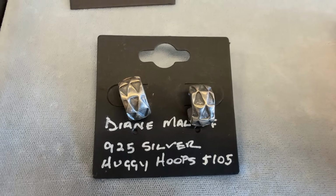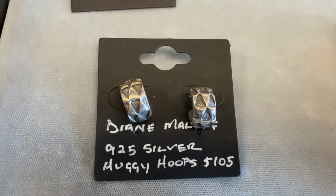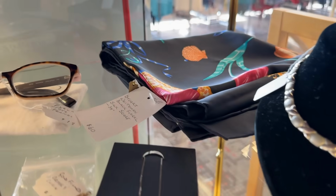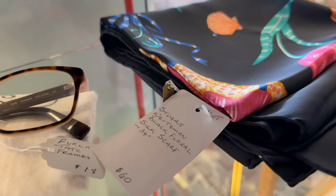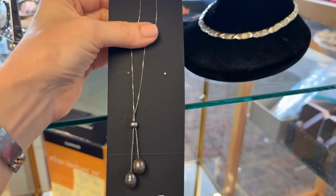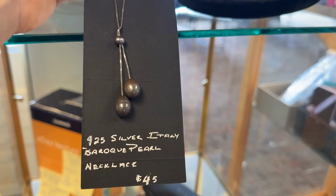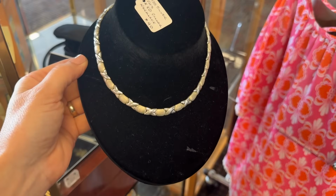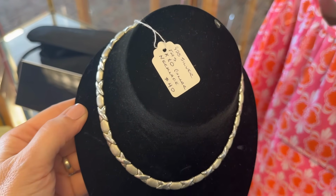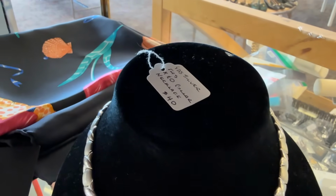These earrings are perfect for jeans and a crisp white shirt, priced at $105. A Stuart Weitzman silk scarf for $60. From Italy, sterling silver with Baroque pearls. This necklace is well priced at $45. A statement piece at $40 with a sterling silver choker necklace. It's all about the X's and O's.